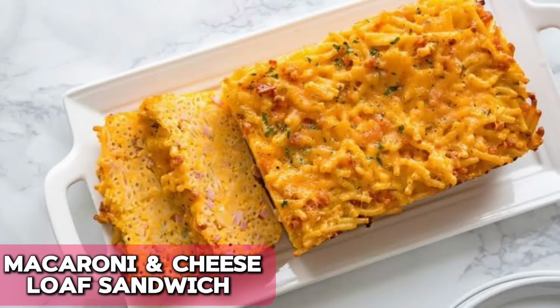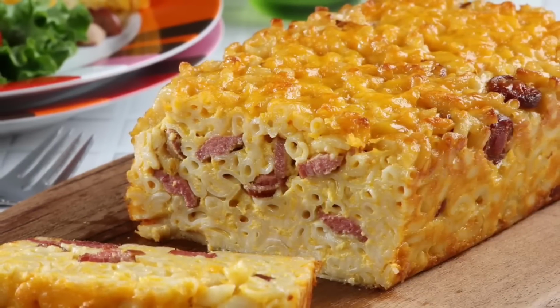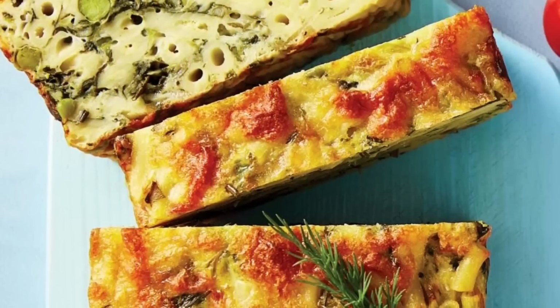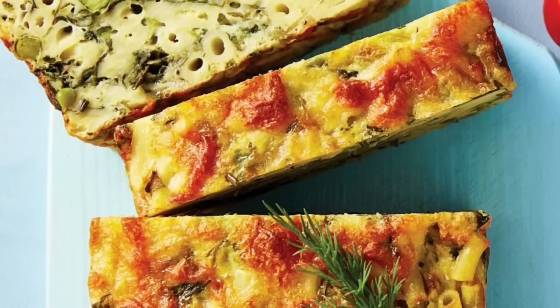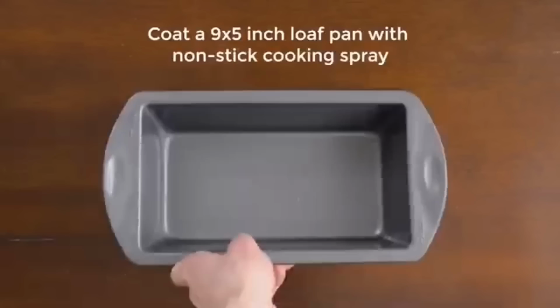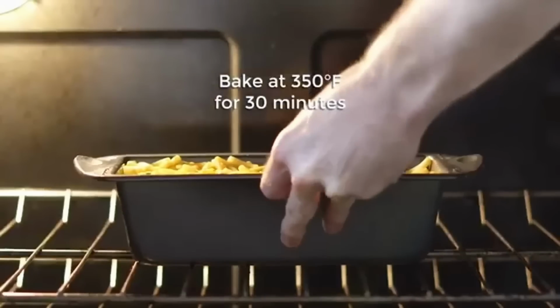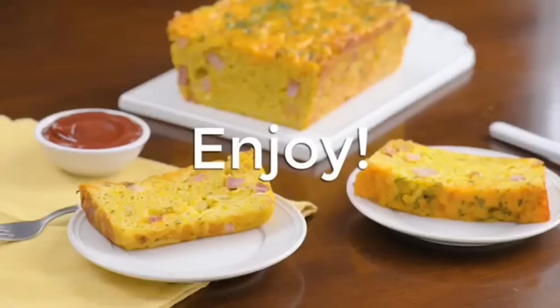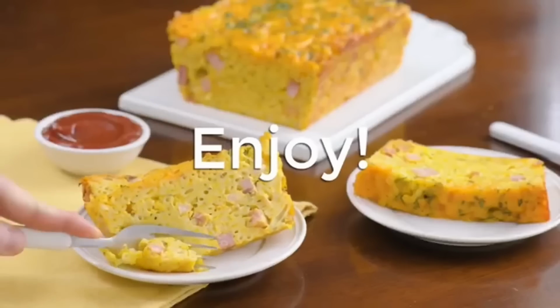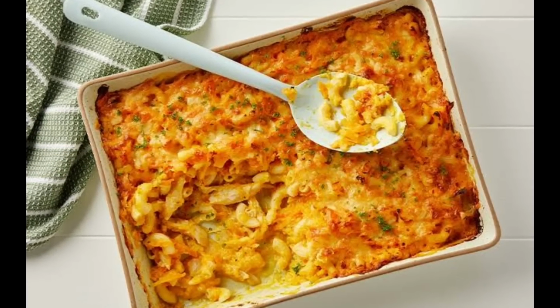The macaroni and cheese loaf sandwich. Transport yourself back to mid-20th century America, where comfort food took on a new form, the classic sandwich. Think of slices of macaroni and cheese loaf, a delightful combination of pasta and ham shaped into a loaf-like product. Layered between bread with mustard or mayonnaise, this intriguing dish made its debut in the 1950s, becoming a unique addition to the American sandwich repertoire.